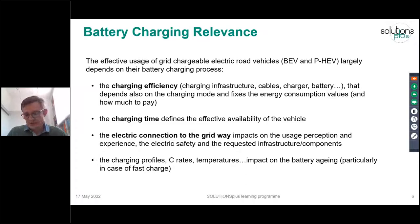And it also depends on the mode of charging, the standardized mode to perform the charging, and somehow fixes the energy consumption value, and not only that, but also how much we have to pay. That's an important passage to be focused on. With a traditional car, we pay for the fuel we transfer from the station to the car. With an electric vehicle, we pay, on the contrary, for the energy we are taking from the wall, from the grid. If we lose something due to efficiency, we also pay the losses. It's like refueling with a hole in your pipeline, and you pay more than what you put in the tank of the car.